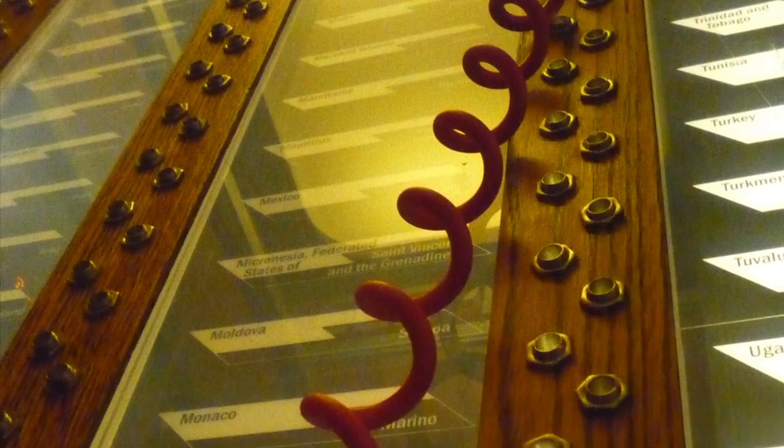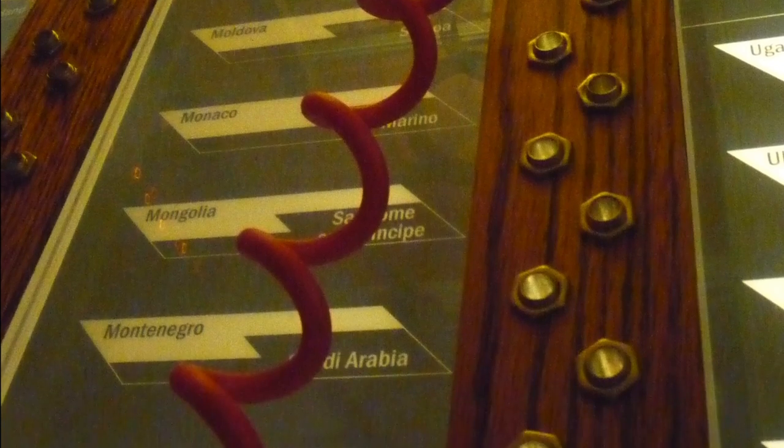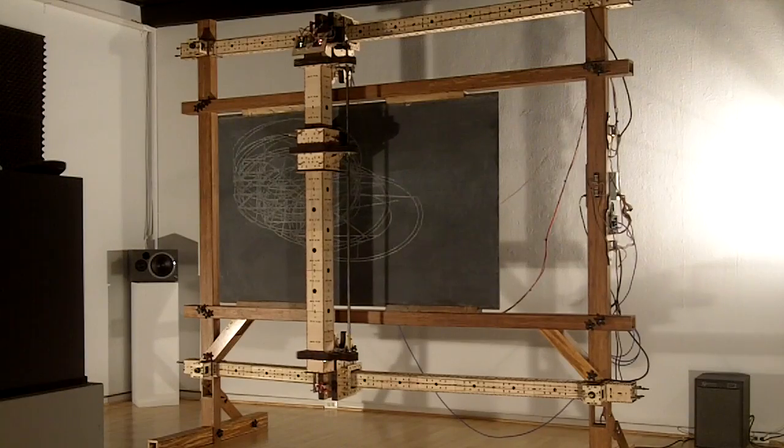The phone booth holds sort of a physical version of a website, specifically the CIA World Factbook, which is something that the CIA has published since, I believe, '62. And it's basic demographic and other sort of data that they put in the public domain on pretty much every country in the world.